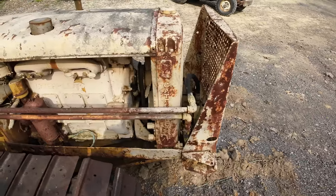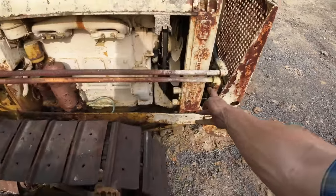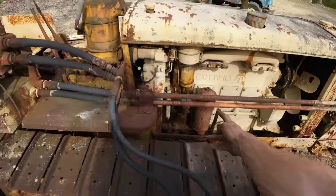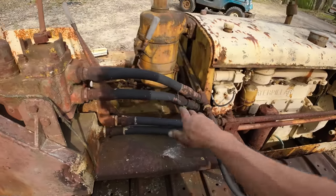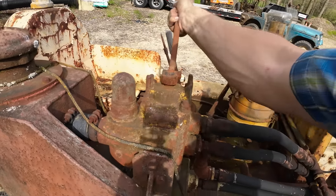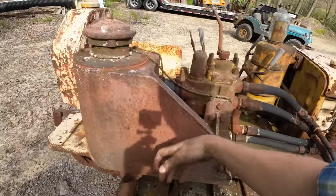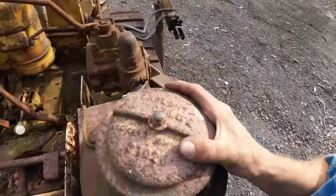Very rudimentary old school tractors here. You got your hydraulic pump runs right off the front of the engine here. You got your regular old black pipe like you'd run your gas line in your house, runs back here to some hydraulic lines and fittings. Big old valve body on this unit. I've never seen another hydraulic control setup like this, bolted directly onto a hydraulic tank. Look at that big old cast iron lid on there.